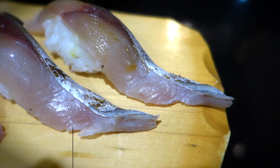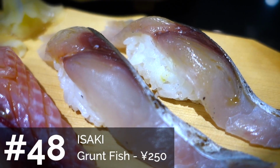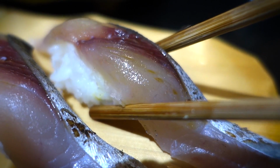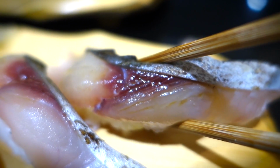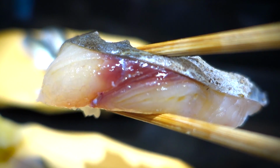Next, isaki. Now this here is a huge chunk of meat. It's kind of chewy and very juicy. Medium fish flavor overall, but nothing worth writing home about. Do you like it? Yeah, it's kind of hard to remember what it was like, to be honest. Yeah, I would say just a very generic flavor of a fish, and I think it's not my favorite, but you might want to try it out.